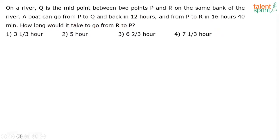Right, so only the time taken by the boat to travel from one point to another is given to us. He says on a river, Q is the midpoint between P and R. So let's say these are the points P and R, and Q is the midpoint, on the same bank of the river. Now, a boat can go from P to Q and back from Q to P in 12 hours.